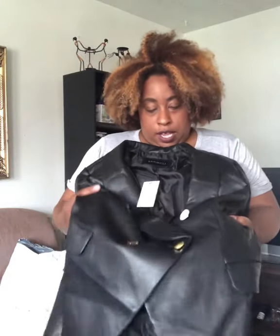I honestly was not going to buy this piece until I saw another blogger. She's not a plus-size blogger, but she's a blogger nonetheless. Janae from High Low Luxe with a faux leather jacket. And I said, you know what? Go ahead and get yourself, Lala. Treat yourself. So, from Eloquii, I did get the button-up leather jacket with the gold buttons.